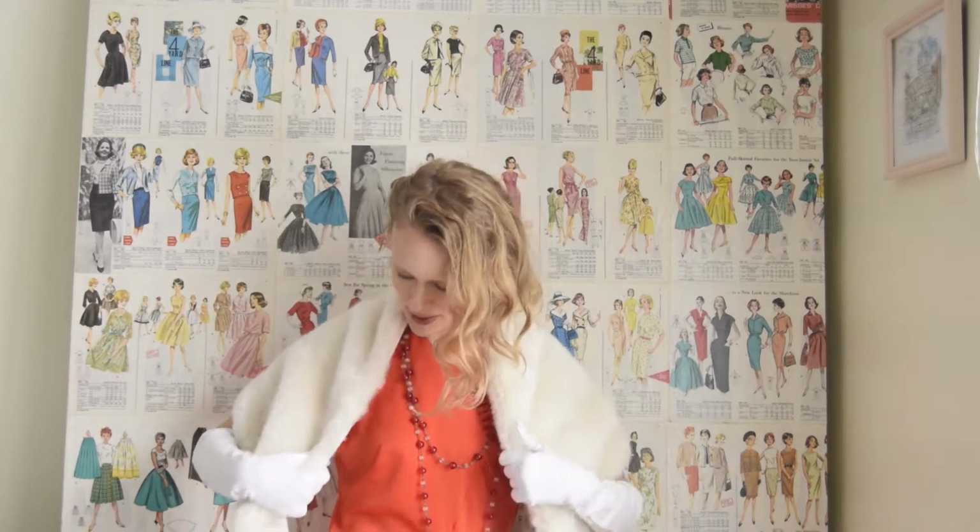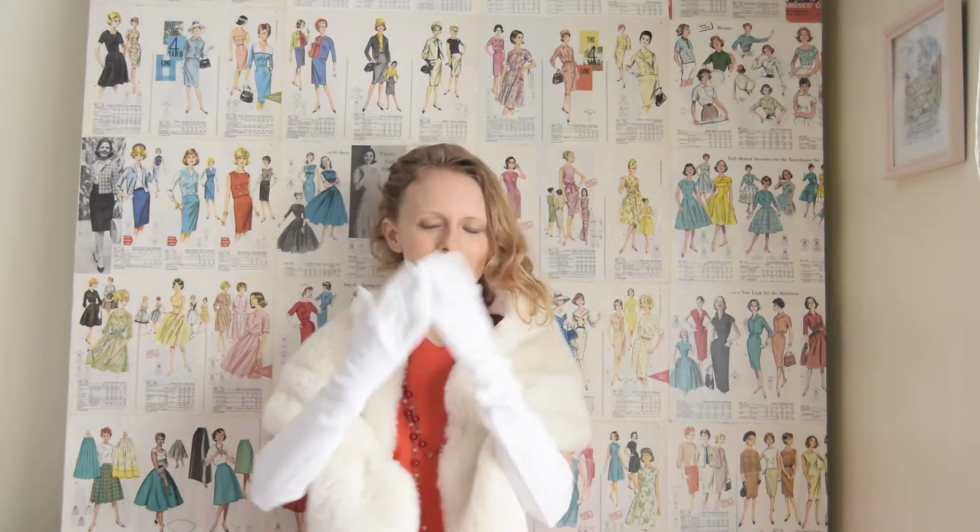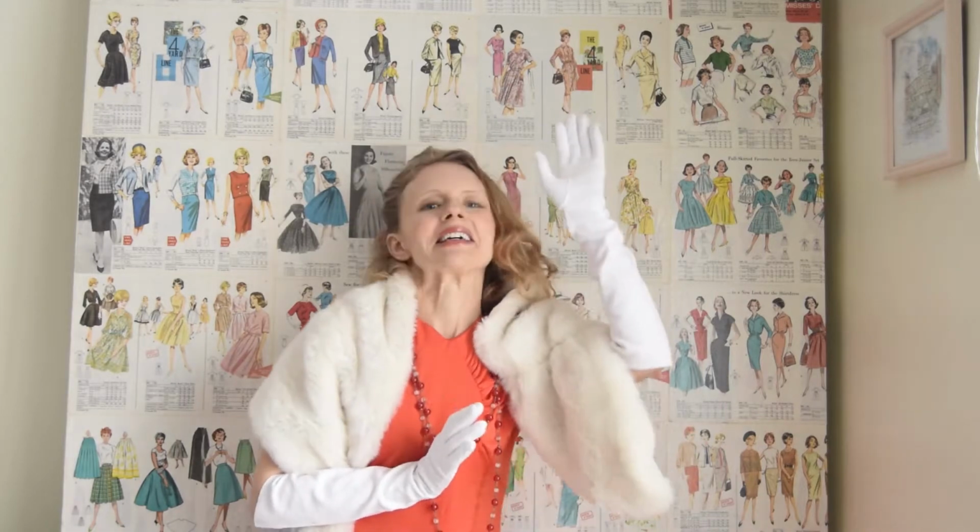Also, it's kind of fun because I grabbed this little wrap from the thrift store with this little faux fur, and then I've got long, elegant opera gloves, which are so going to the opera next time I go. That would be really wonderful. I think opera gloves are just the height of elegance, so I'm totally going to do that.